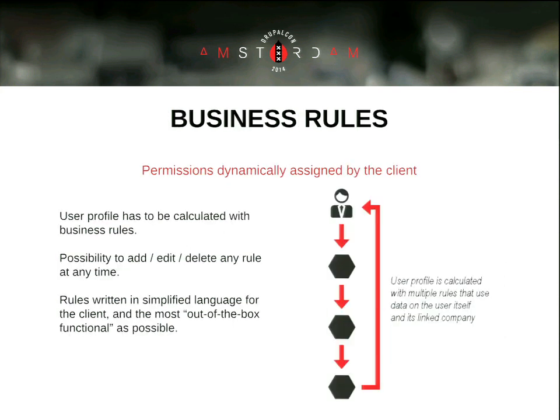The business rule system that the client wanted us to create was kind of tricky. So basically, every user had specific data on their profile: markets, services, things like that. And the client wanted the possibility to create a system of rules that would be calculated one after another to determine specific profiling data for the user, meaning all those rules will generate which permission the user has to see a document or not.